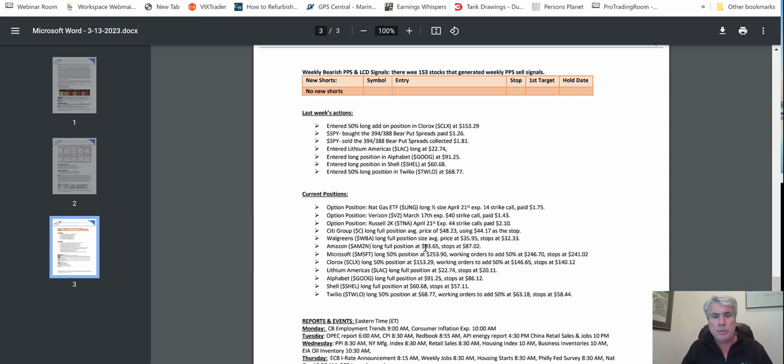We took some option positions in Nat Gas. Notice where it says a half size right there. Weren't too thrilled about buying Nat Gas. Confident enough on a dip to go full in. So not every trade's a winner by any stretch of the imagination, but what we had was the right selection of stocks for this particular week, like Google, long position there at 91 and a quarter, Microsoft.